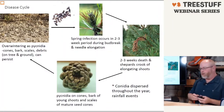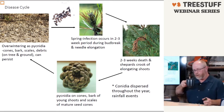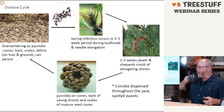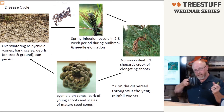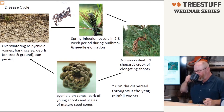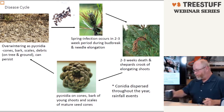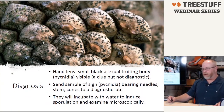The disease cycle is pretty interesting. Overwintering: cone, bark, scale, debris. Spring infections, blows around, hits the tree, dispersed throughout the year, boom, right back into the vicious circle. Another great close-up with a hand lens: small black fruiting bodies. It's a great picture. I kind of like it. You can really see them when you pick that cone up.